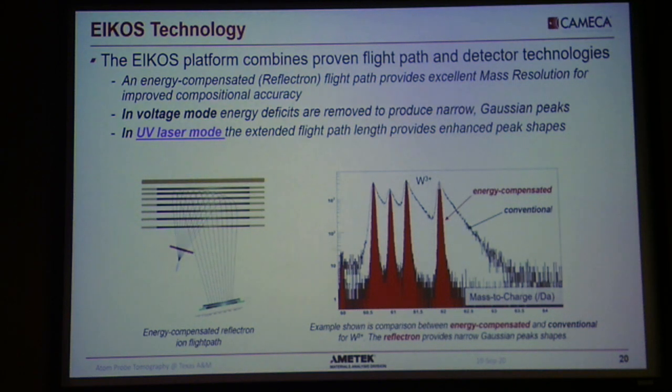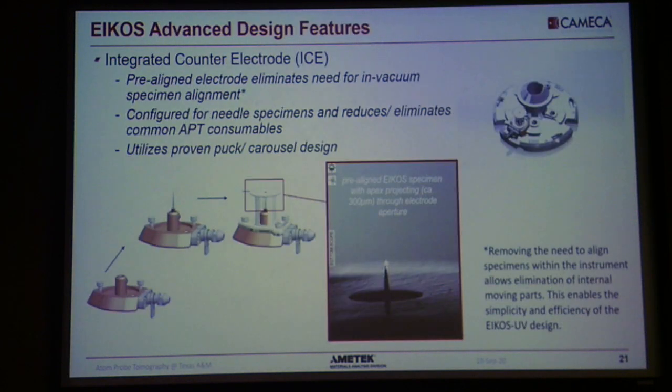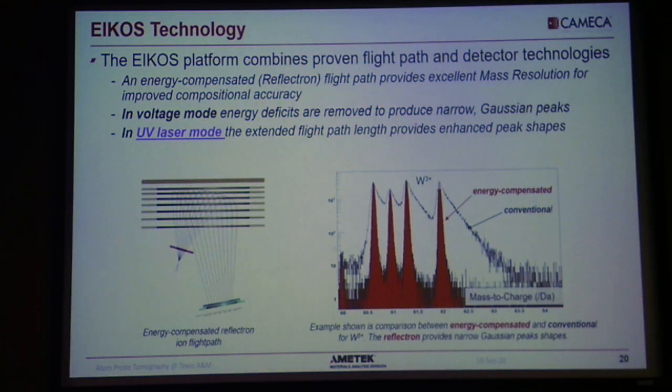If you don't have a reflection system, for example, if you are subject to this energy deficit, you see that these peaks here are really broad, and it's difficult to distinguish peak to background. So it's difficult to do a good job in terms of quantification. If you have an energy compensating system, you see you have a peak and it goes down to background, and a peak to background, and a peak to background. Here, it's not that much of a problem for tungsten because those are just the tungsten peaks. But imagine that you have two different elements or two different materials next to each other, then you have an issue doing the proper quantification. And of course, in UV laser mode, you will have peak shapes that are much sharper than in the gray.